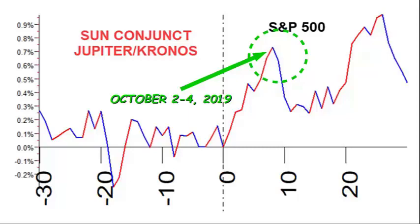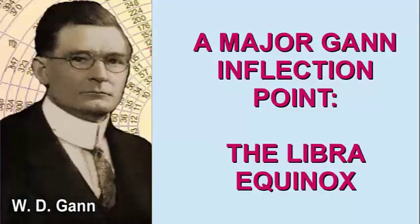At any rate, this is a little different spin on what we've been seeing with the typical Libra equinox. It remains a major W.D. Gann inflection point. We want to pay attention to these changes in season, the points when the cardinal axis is activated. This is what Gann paid attention to as a major market indicator. We think it's going to be that case this year as well, but with a little different spin because of that activation of the Jupiter-Kronos midpoint.